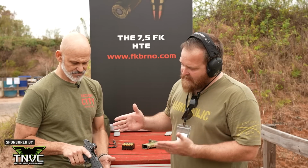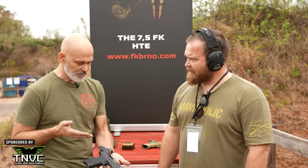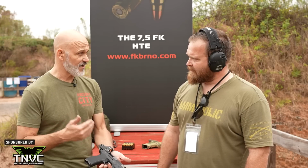I'm here with Rob from BRNO, and he has got an awesome looking piece of machinery here. He is going to talk to us about it. It's quite a beast. This is the polymer version of the 7.5 FK pistol.